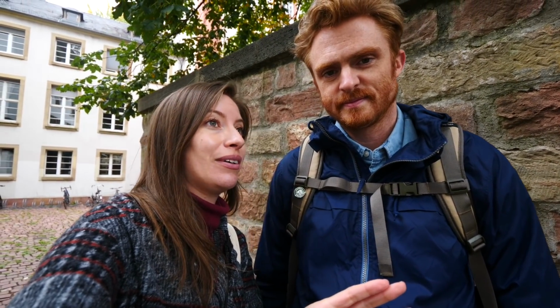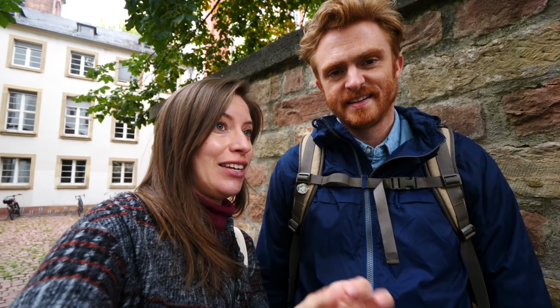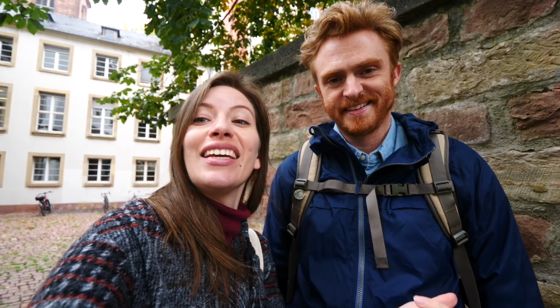Okay, so we just finished visiting the student jail here at the University of Heidelberg. Obviously, the jail is no longer active, it is no longer in use, but there was a time when the naughty students could get thrown in there for things like dueling, or perhaps getting a little rowdy and singing in the middle of the night. I mean, as one does, duels.